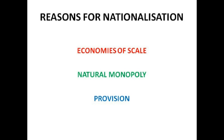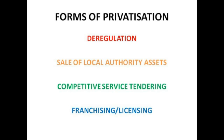If the government doesn't supply public goods, then they're not going to be supplied on the competitive market because there's no profit to be made from them. There's lots of different forms of privatisation. One of them is deregulation, which is the removal of restrictions on the provision of goods or services. So if you had very intense regulation, this could potentially restrict competition, although particularly in the banking industry, regulation can be very, very important.